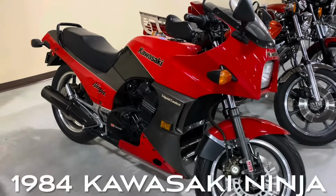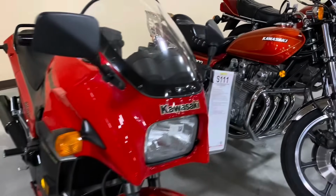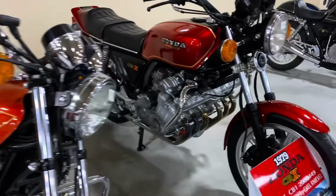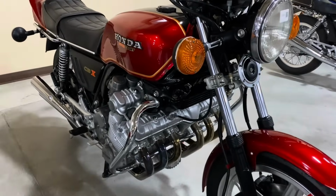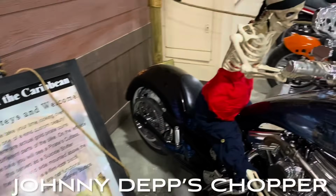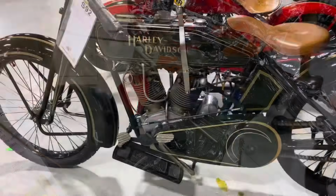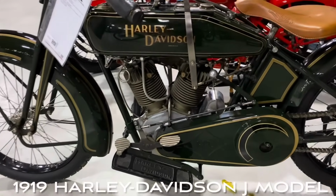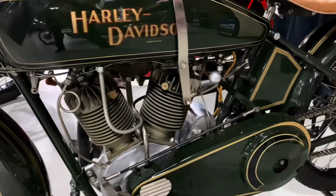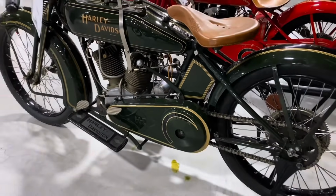Where's my Ninja fans? Where's my Top Gun fans? There's the one that started it all, 1984 Kawasaki Ninja, right next to this beautiful custom KZ900. And how about this, Honda fans? The 6-cylinder 1979 CBX. Harley fans, we didn't forget you because we've got some V-twins to die for. Pardon the dad joke, but in all seriousness, if you don't think a 1919 Harley Davidson Model J twin is cool, I don't know what to tell you, but we're just scratching the surface.